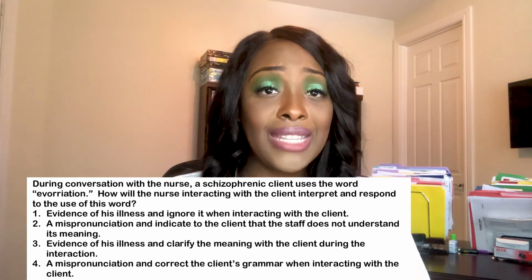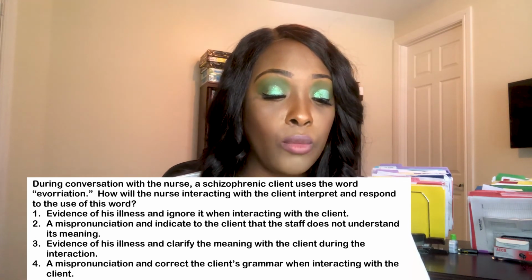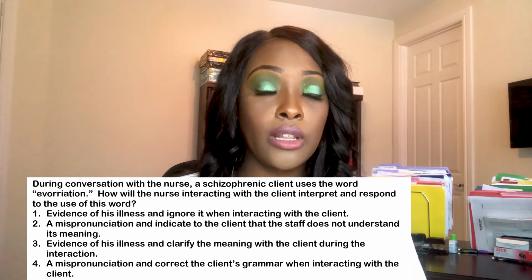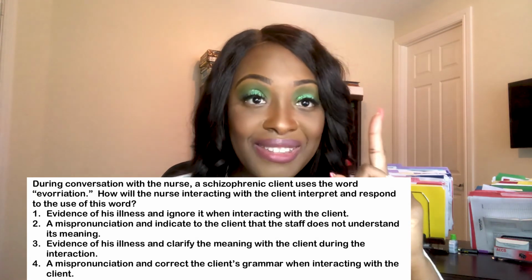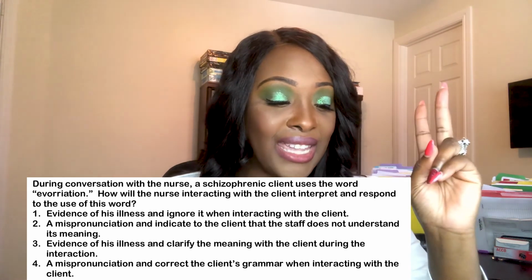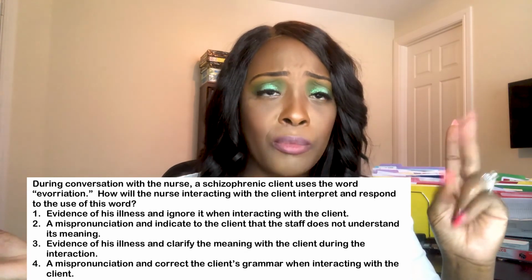Okay, guys, the correct answer is 3. Evidence of his illness and clarify the meaning with the client during the interaction. Now, they gave us a clue. They told us that that patient was schizophrenic, and then they gave us a word, "evoreation," which is not a word. That's something that's made up, right?